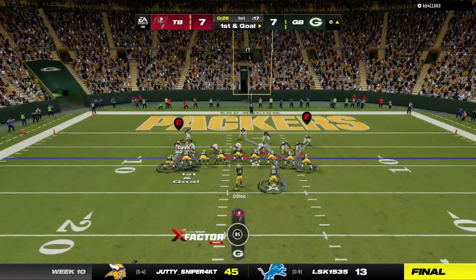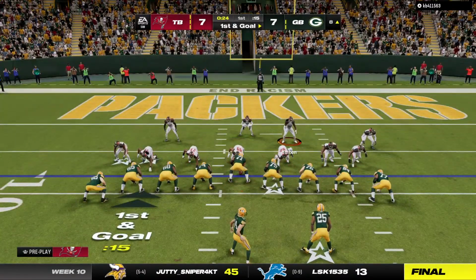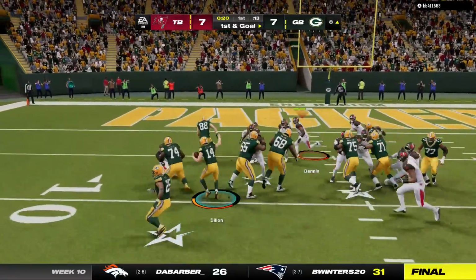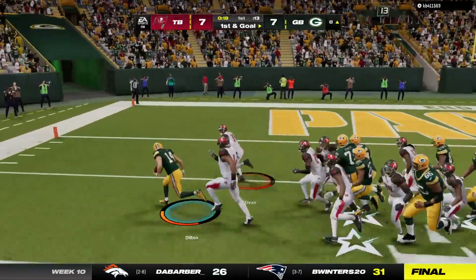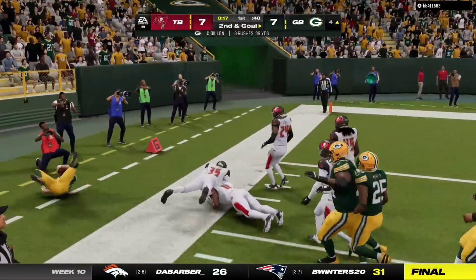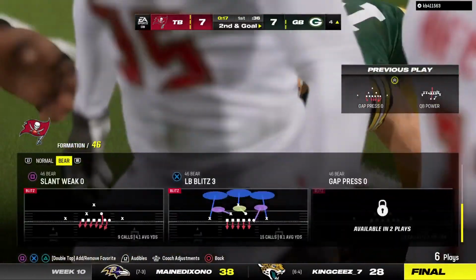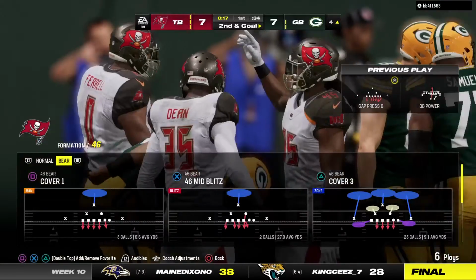Strike. Check. Strike. Yellow. Line. Set. And he'll get this down inside the 5 to the 4 before he's out of bounds. Give him 4 yards there on the first down keeper.